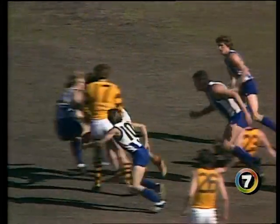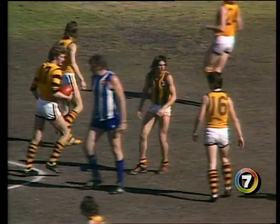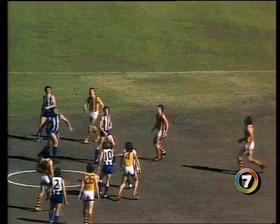Well, they both clashed there. No one got any bar, but Russo tries to get out of the pack, and the umpire's no. Umpire's still calling play on. He's going to play a ball up. So it's back to where we started from. Right at the centre field position.